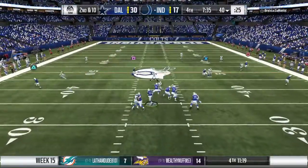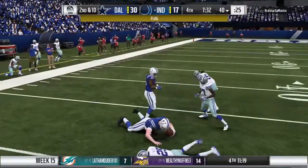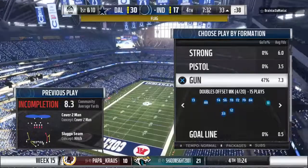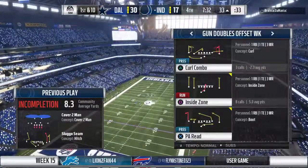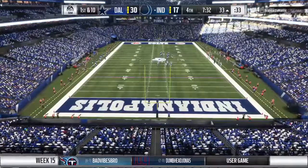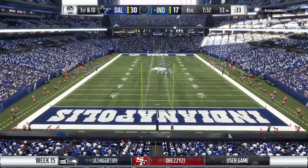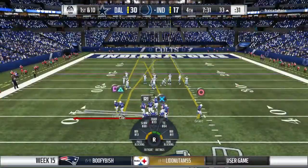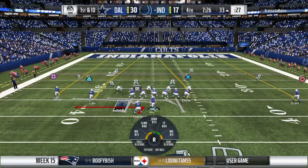Back to the air, Luck on second down. Forced out to his left, and he'll be brought down somewhat awkwardly here, and a late flag as well. I think this one's going to be a face mask. So the yellow flag came out, and that leads to a new set of downs for this offense. 1st and 10.